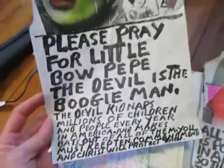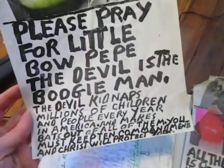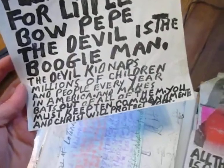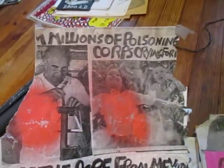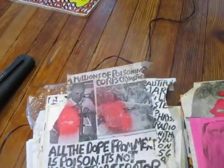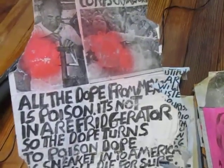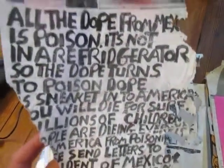The devil is the boogeyman. The devil kidnaps millions of children and people every year in America, makes bats out of all of them. Keep the commandments and Christ will protect you. He had a lot of these things about making bats out of you. Millions of poisonous corpses crying. All the dope from Mexico is poison. It's not in refrigerator. The dope turns something or other. Millions of children are dying. It's like this terrifying, you know, scenario.